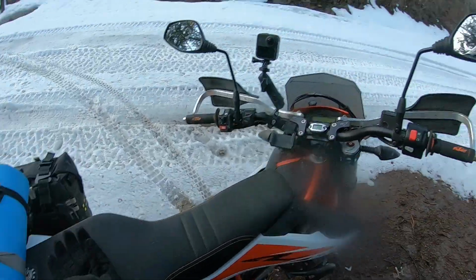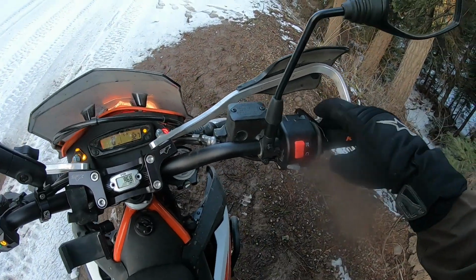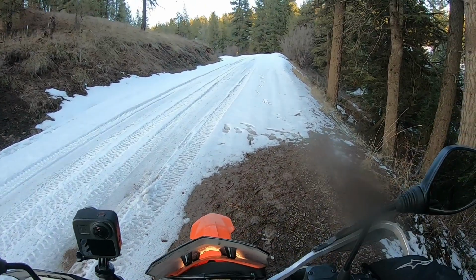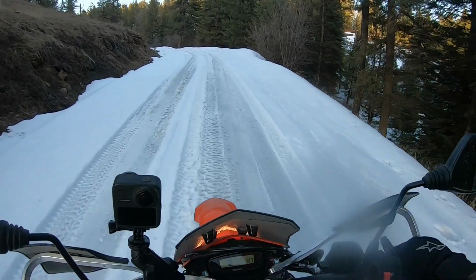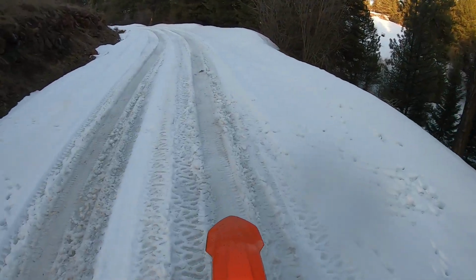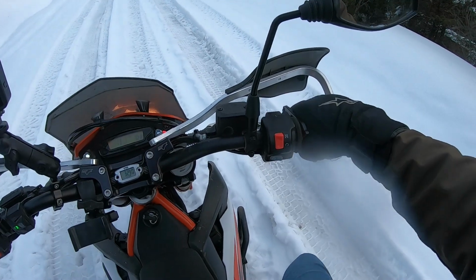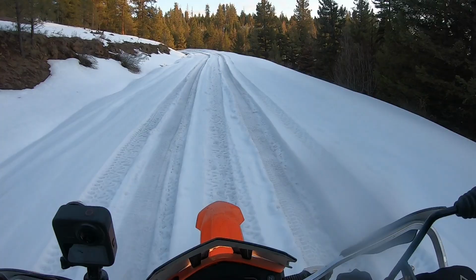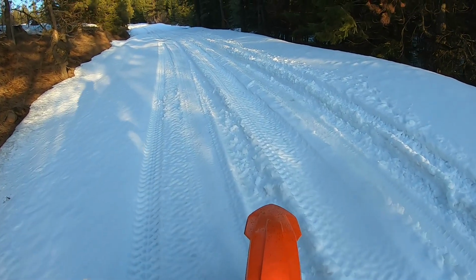Definitely got cold fast up here. I think these nights up here would be really cold. Use this patch I've got here. Gain a little speed. See what's around the bend. Oh boy. Half mile might be a little bit of wishful thinking. Somebody's gonna find these tracks and wonder what the hell happened up here. Come on, Bessie.